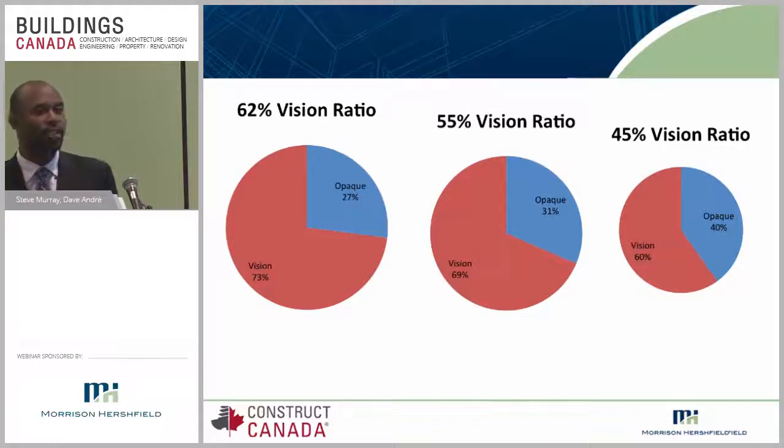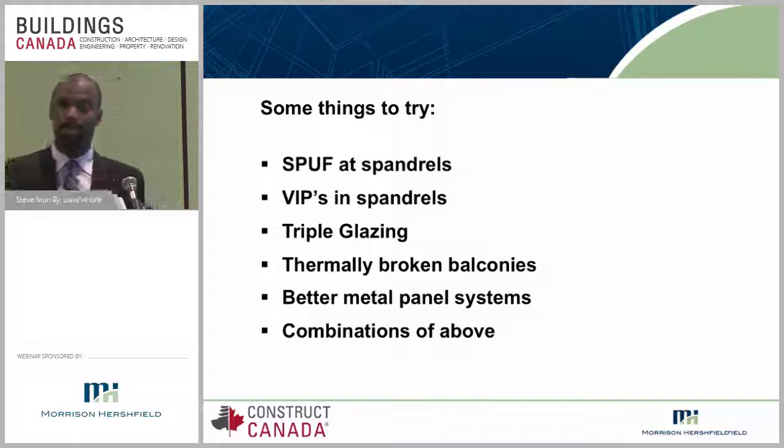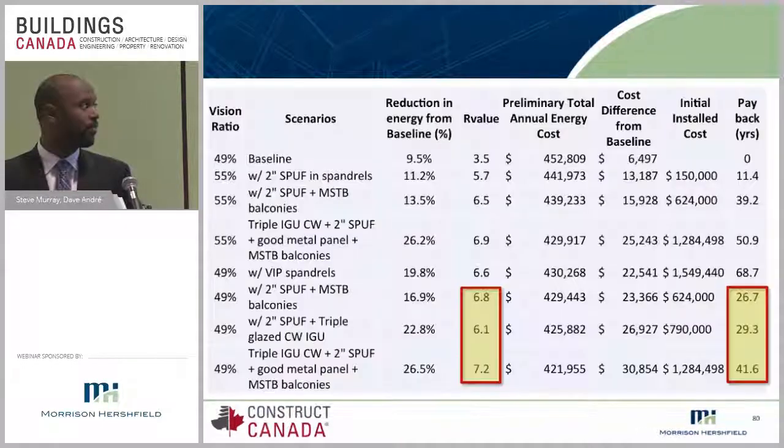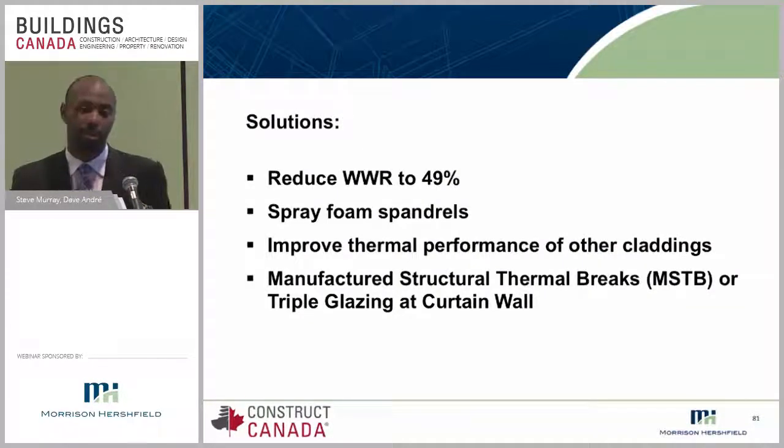And so we started looking at tweaking the glazing ratio, which is the first step to try and improve performance. But obviously, in this project, that wasn't going to get us where we needed to go, so we needed to evaluate other technologies like manufactured structural thermal breaks and other components. Essentially, we did a cost-benefit analysis, which helped us identify the most promising options. So from a payback period, 2 options stood out, which were either a manufactured structural thermal break or a triple glaze system. And essentially, that was the solution that was adopted for that project.